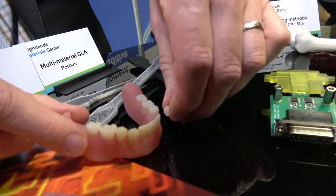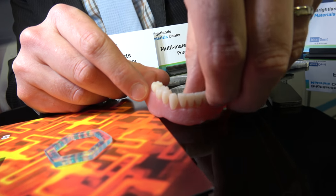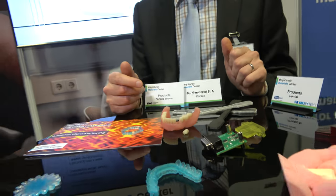That's the nice thing of 3D printing. But maybe there are some people that would like red teeth, or maybe you want to have your flag printed in your teeth. Flag? Oh, for the World Cup. For the World Cup, yeah. You want to be really there for your team.